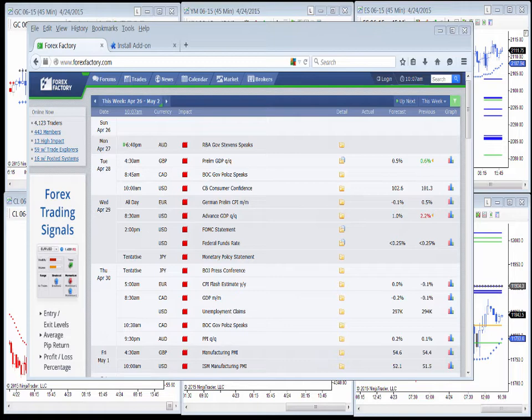It is April the 26th, Sunday at about 10 o'clock in the morning. I want to go over what we have coming up this week in the markets. And the big one this week will be the FOMC statement and federal funds rate. We also have the monetary policy statement and Bank of Japan press conference on the yen. And other than that, we just have standard reports.